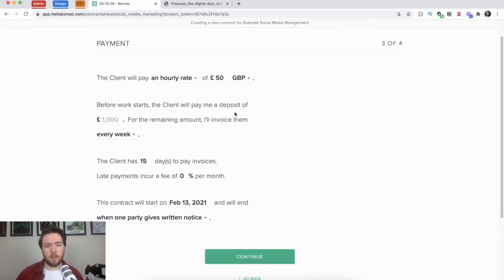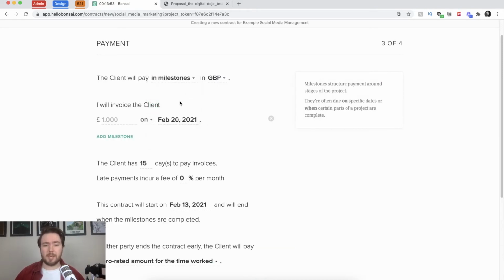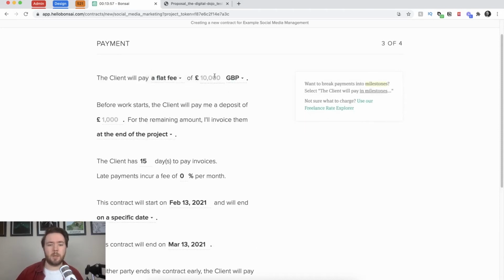Now, are you an hourly rate? Are you at the end of the contract? Right. Are you daily rate? Are you weekly rate? Are you a monthly rate? A per word rate, particularly for your designers, so copywriters? Or are you paid in milestones when you get to key areas? I'm going to say that this is going to be a flat fee of 2,000. It's very high for this workload, but nonetheless, it's 2,000.